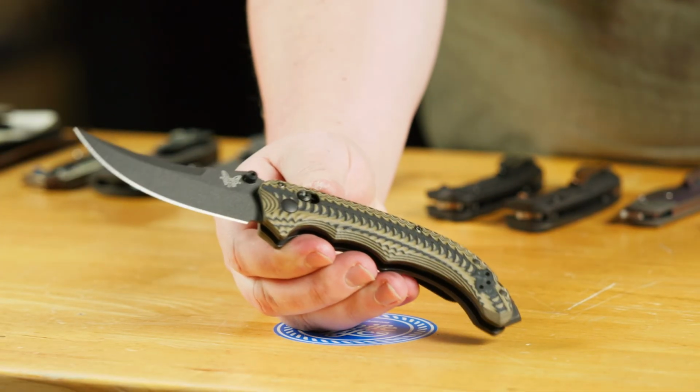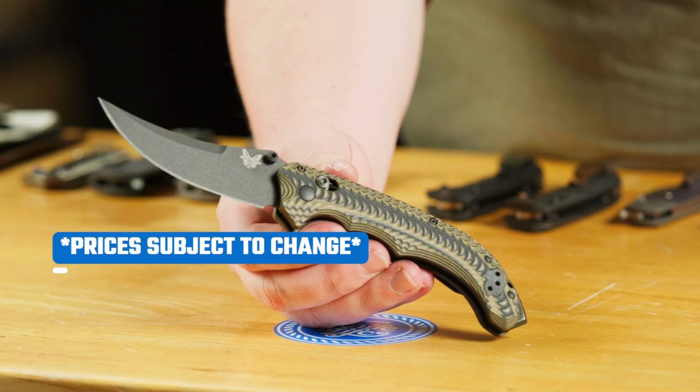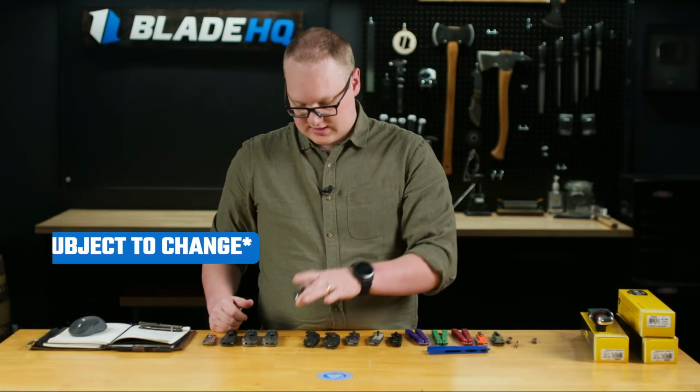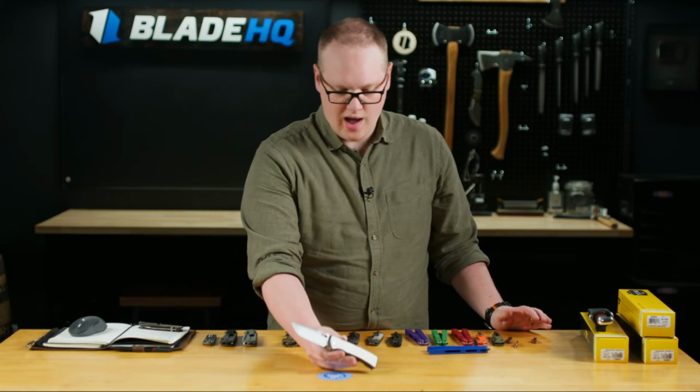But the Benchmade Mini Bedlam is here. You can order it on pre-order right now, but later this week it will drop formally, and you can just order it and get it to your door as soon as possible. Very exciting from Benchmade. Next up, we talked a little bit about these last week, but the Chaves Integrals.